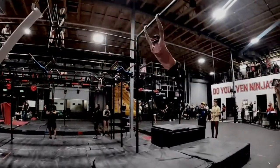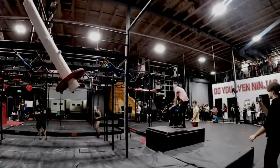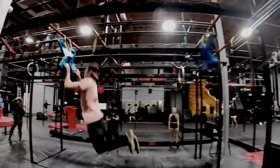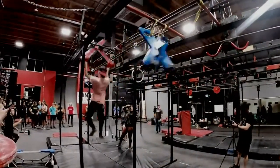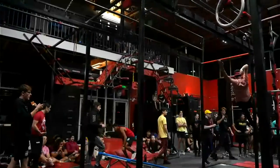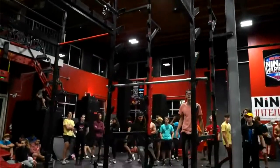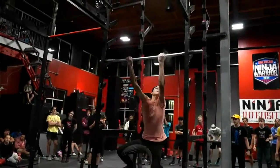Jump onto the bar, floats his way up there. Athletes have been training for years and have some amazing setups at home. This is one of those athletes. Grabs onto that reverse grip. Not phased in the slightest. Here he goes now onto the salmon ladder combo.